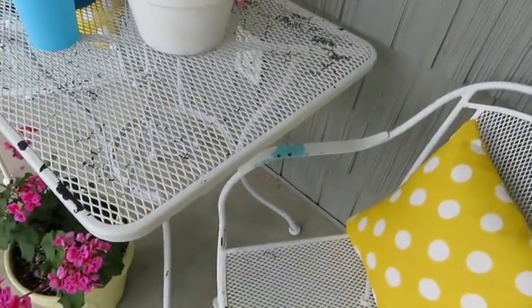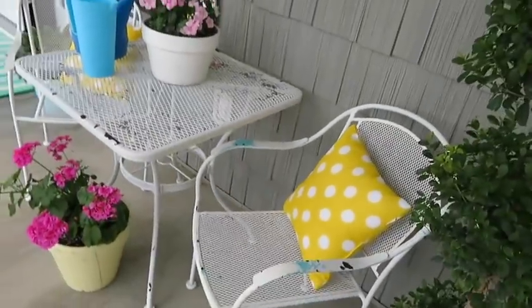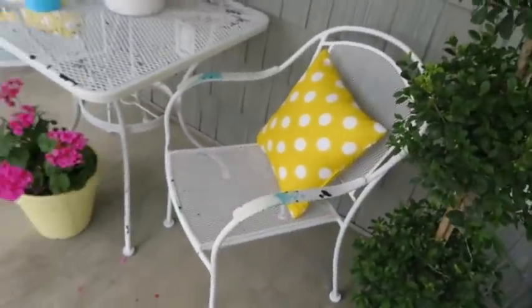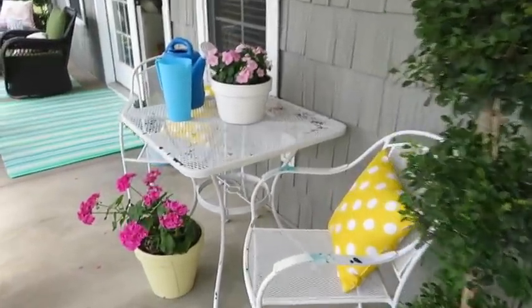Like I said in the other vlog, it was originally black, and then you can see the blues coming through, and then I painted it white, and I'll probably just touch up the white. I don't think I want it black. I think I want it white. But anyways, I just really like it here in this space.